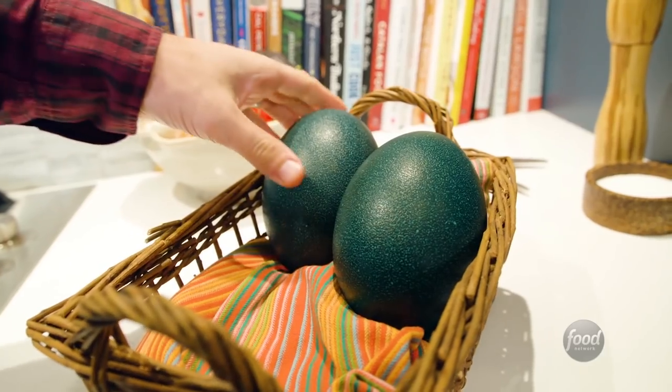All right, so we're gonna be eating like the Flintstones. What does that exactly mean? Well, meat, right? Just a bunch of meat. Yeah, I mean, the caveman diet.